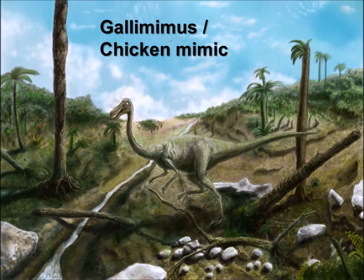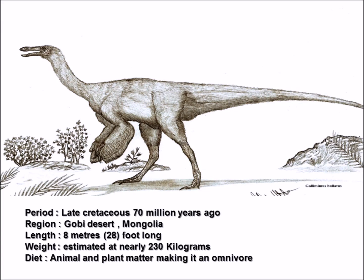Here we have, I actually think it's a really good image of Gallimimus, even though it's not coloured in. But this is probably quite a good representation of what Gallimimus would have looked like.